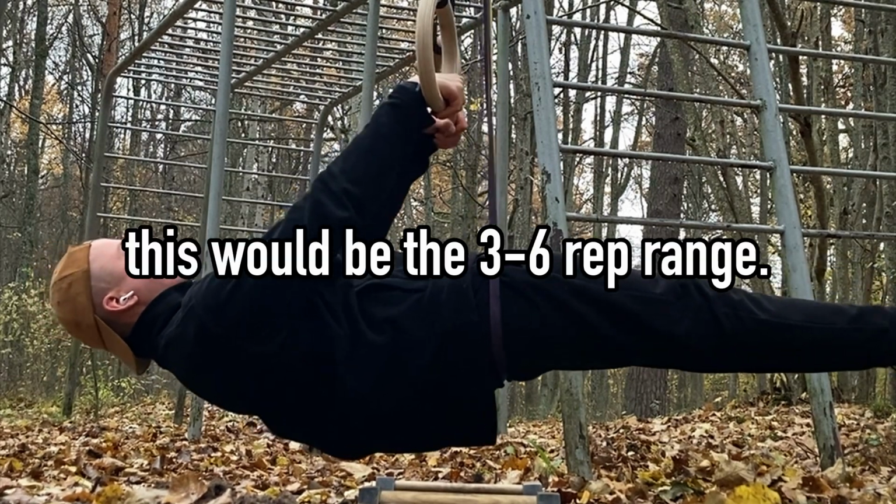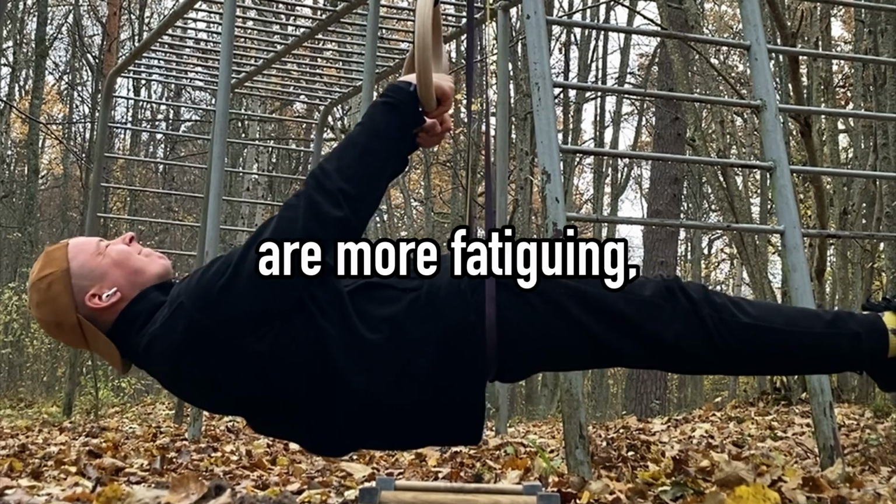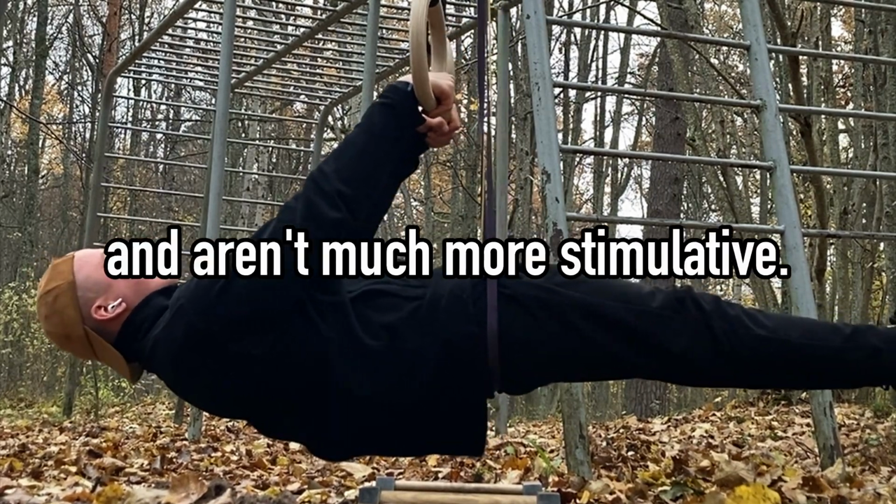For strength, this would be the 3 to 6 rep range. Anything heavier than that is simply not necessary, since heavier sets of less reps are more fatiguing, come with a higher risk of injury, and aren't much more stimulative.